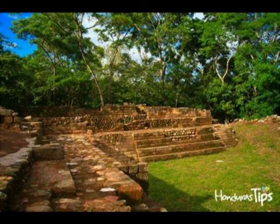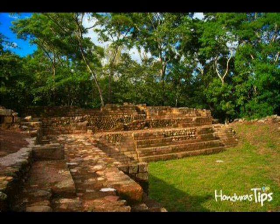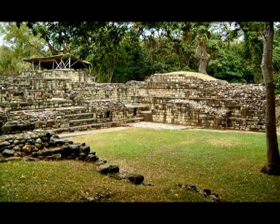Núñez Chinchilla, 150 meters to the north of the Grand Plaza, is the site of 23 residential structures that are currently undergoing excavation. Las Sepultureras. The main reason to visit Las Sepultureras, located 5 kilometers from the main site, is the atmospheric one-hour walk along the ancient Maya thoroughfare.